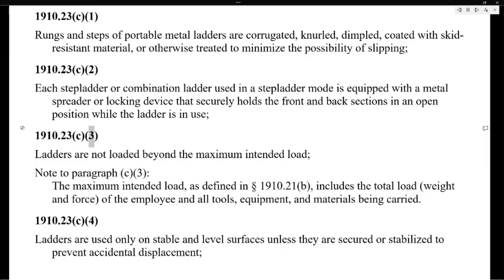1910.23(c)(3) Ladders are not loaded beyond the maximum intended load. Note to paragraph (c)(3): The maximum intended load, as defined in Section 1910.21(b), includes the total load, weight, and force of the employee and all tools, equipment, and materials being carried. 1910.23(c)(4) Ladders are used only on stable and level surfaces unless they are secured or stabilized to prevent accidental displacement.